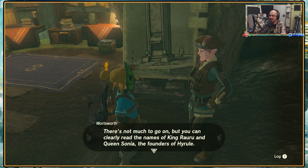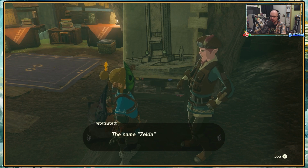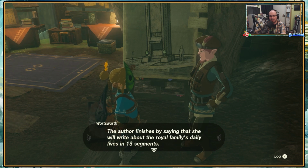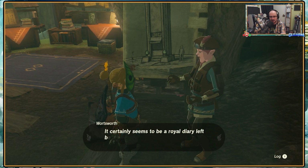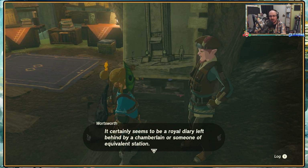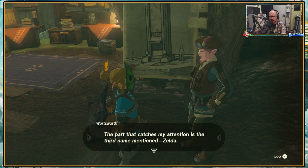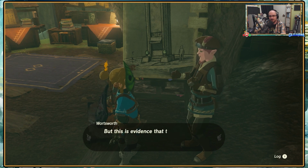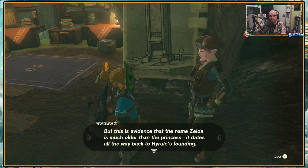It's old English, but old Hyrulean. Yeah, it really is. There's not much to go on, but you can clearly read the names of King Rauru and Queen Sonia, the founders of Hyrule. The name Zelda is clearly legible elsewhere in the text. The author finishes by saying that she will write about the royal family's daily lives in 13 segments. It certainly seems to be a royal diary left behind by a chamberlain or someone of equivalent station. Part that catches my attention is the third name mentioned, Zelda. There's no record of anyone by that name in any of the other texts we've unearthed so far. This is evidence that the name Zelda is much older than the princess. It dates all the way back to Hyrule's founding.